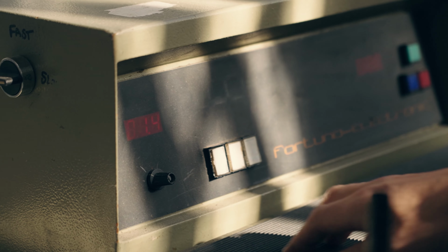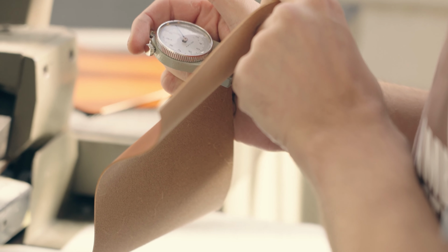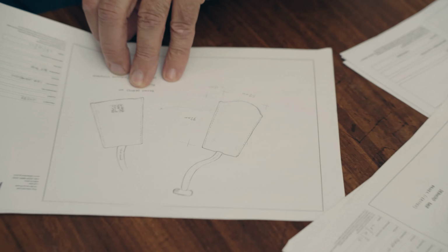We also thought that a nice simple idea for a completion gift would be the key fob, because obviously the last element in the sale of a house is the handing over the keys, and so I thought that a really beautiful key fob would be nice.